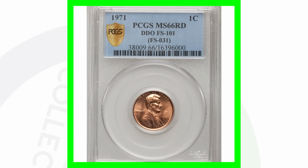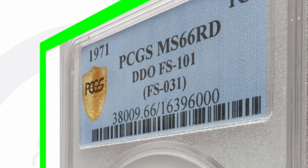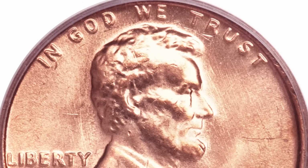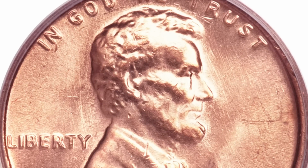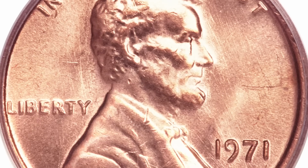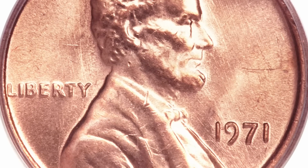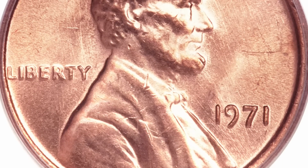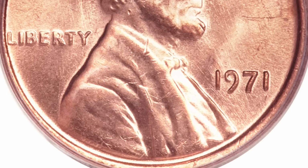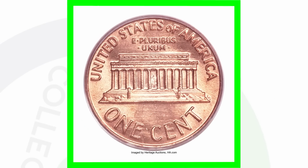But if we look at the same exact coin that is graded at a red grade, RD, you see there on the coin slab, and it's graded at a mint state 66, and the coin grading scale only goes up to 70, so that is a very high grade. This coin sold for over $10,000. So you go from a $100 coin to a $10,000 coin just because of the condition of the coin. They both have the double die obverse, so always keep that in mind.